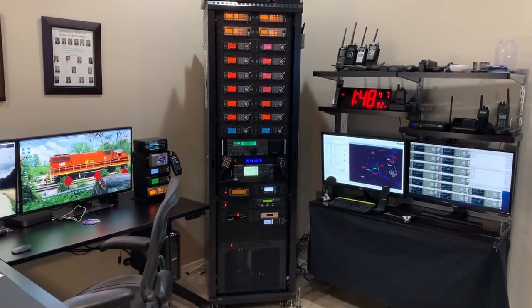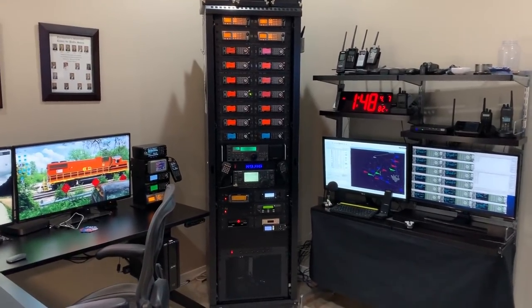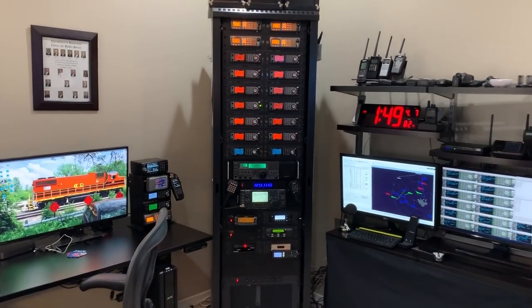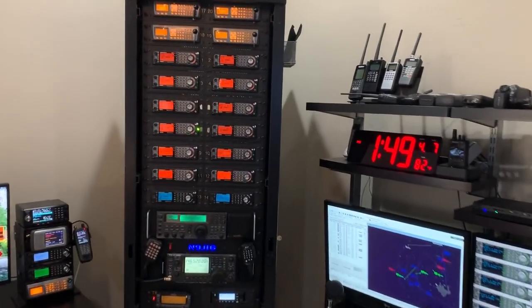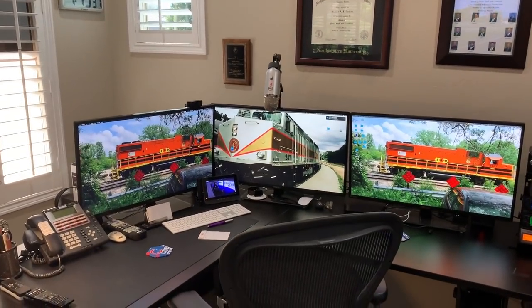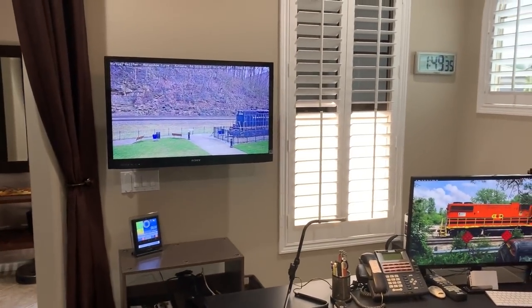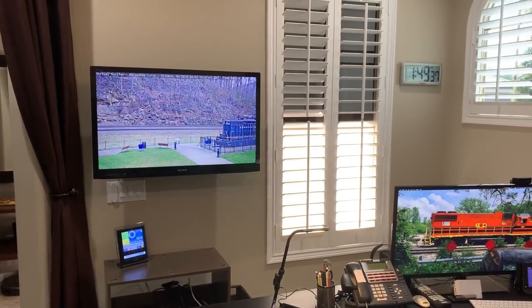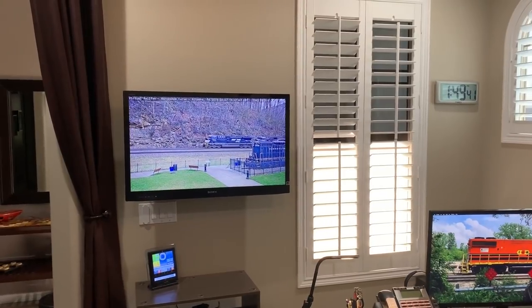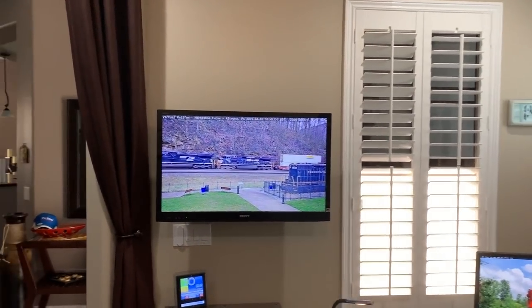Right there is a 42U networking cabinet, and that cabinet has all the scanners in it. We'll talk about those in a minute. My main computer desk is over here, and a wall TV with a virtual rail fan going. And in fact, there's a train coming along now. If anybody's up at Horseshoe Curve, you can wave, because that's where I'm taking that video from right now.